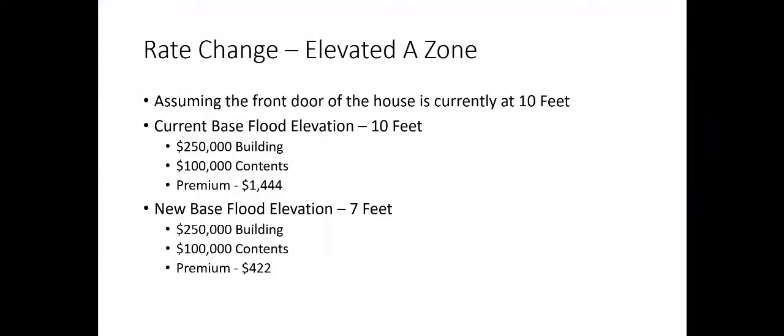So, as we look at it, the other way to look at it is, well, let's just say that we've got a house and it's staying in a flood zone, and it's an elevated home, and it's going from a 10-foot base flood elevation, and we're seeing examples going to a 7-foot base flood elevation. So if the house is currently sitting at 10 feet and the base flood elevation is at 10 feet, the total rate right now would be $1,444 per year. As we drop it to a 7-foot base flood elevation, it now rates at a +3 elevation, and that +3 elevation has a rating factor at $422. So even if you're maintaining being in a flood zone, you're still seeing your rates drop by over $1,000 per year on an apples to apples basis using NFIP program rates, which is really a great thing to see happening from a flood rate standpoint.